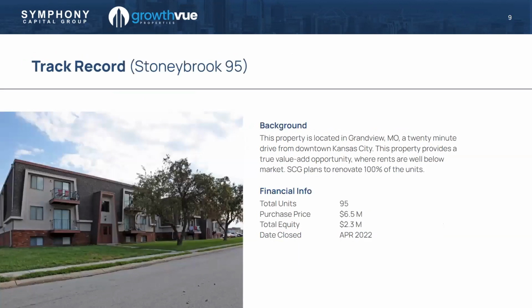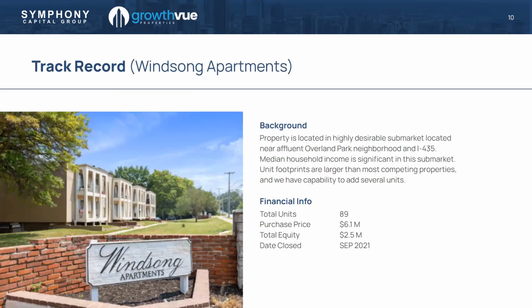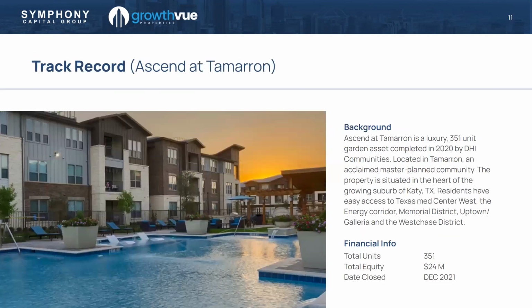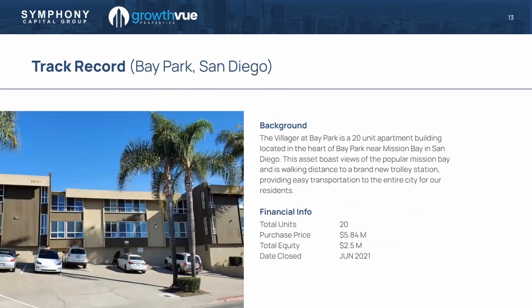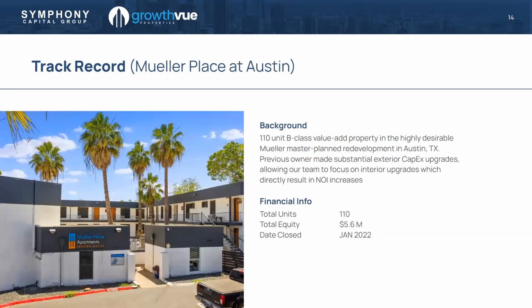And you can see some of the track record that we've had over the last couple of years with the deals that have been put together. And you can go back, this will be included. There'll be a copy for you to download when you go to invest and get into the deal room. You can dive into these a little bit more.